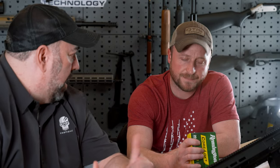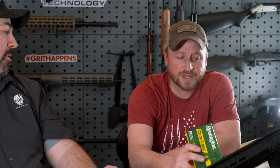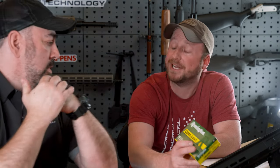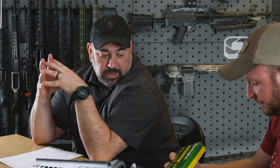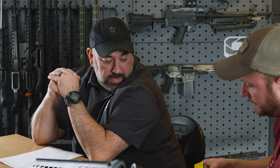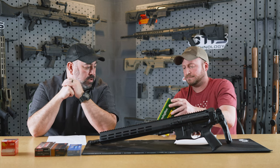Yep. Especially like 9mm Luger, they get Parabellum, they get messed up a little bit with it. So 270 is definitely one of those that throw people off. So this is a 130 grain projectile and a Core-Lokt PSP. Yeah, Core-Lokt is just the interior has a jacketing around it. So that's what they mean. And the PSP is pointed soft point.